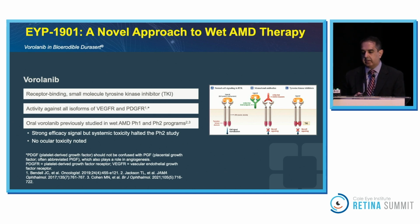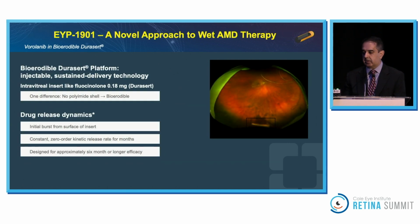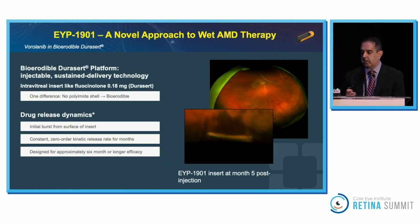drug that's really been involved in a lot of early phase clinical trials. EYP-1901 is actually a bioerodible insert. It's a Durasert implant. So if you're familiar with the fluocinolone implant, this is a very similar approach to that, delivering the drug over zero-order kinetics, and it affects both VEGF receptors and PDGF receptors in these patients. The implant looks like it does here on the bottom of the screen. You can actually see that.